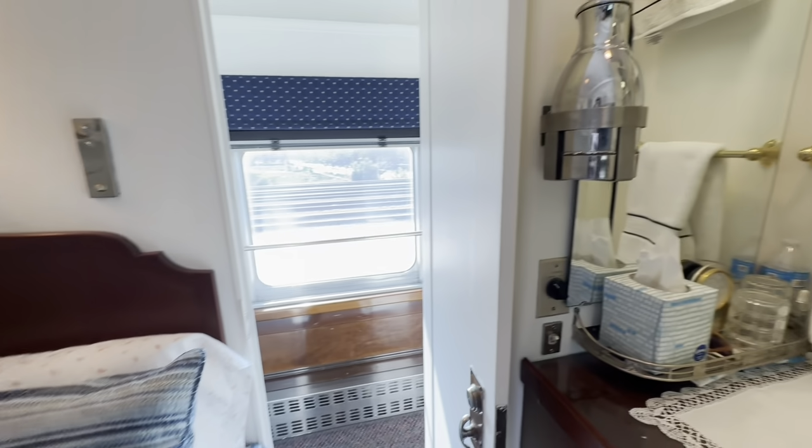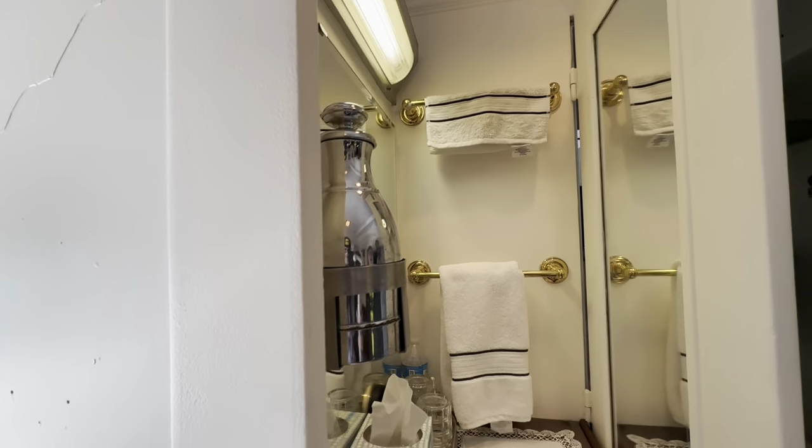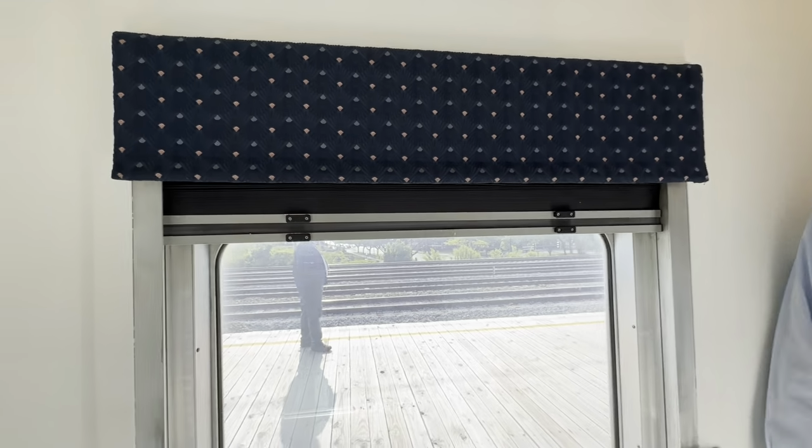Same size as our Pullman. Right, exactly. This is the Pullman bathroom, right? I love these little water bottle holders too. Yeah. I have one.